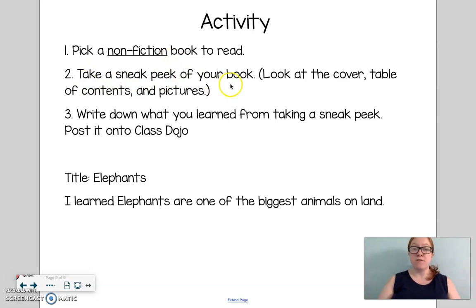Take a sneak peek of your book. You're going to look at the cover, table of contents, and pictures, right? Just like we did today. Write down what you learned from taking a sneak peek and post it onto Class Dojo. So here's my example. You're not going to pick elephants because that was my example, okay? So I have the title of my book, Elephants, and I learned elephants are one of the biggest animals on land, okay? So you make sure that today you are taking a sneak peek and you're writing down what you learned from your nonfiction book, okay?